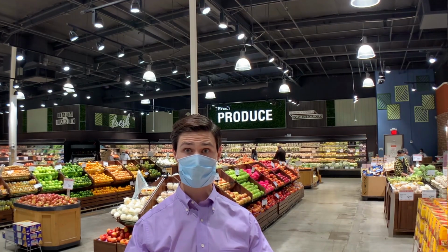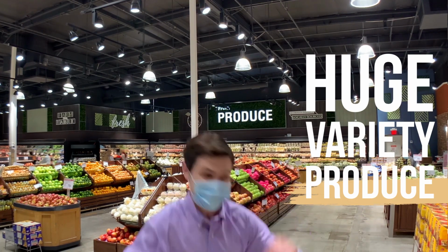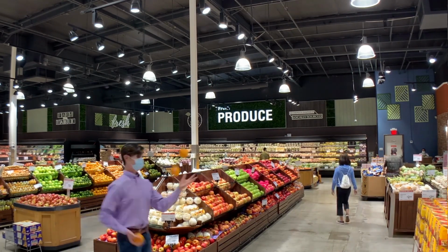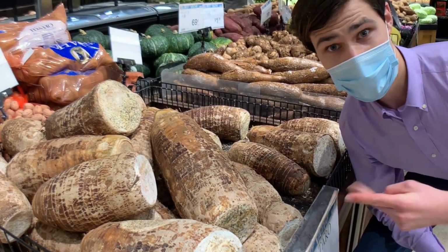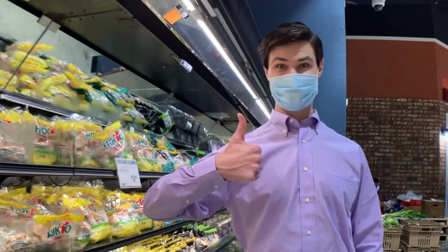One of the biggest things that people come to 99 Ranch for is the huge variety of produce. With tons of different varieties from all over the world, it's no wonder people come here for their hard-to-find goodies. Don't worry, I'm gonna buy these, I promise. We showcase not just quantity, but also quality. Everything is delicious and fresh, and some of it is even organic.